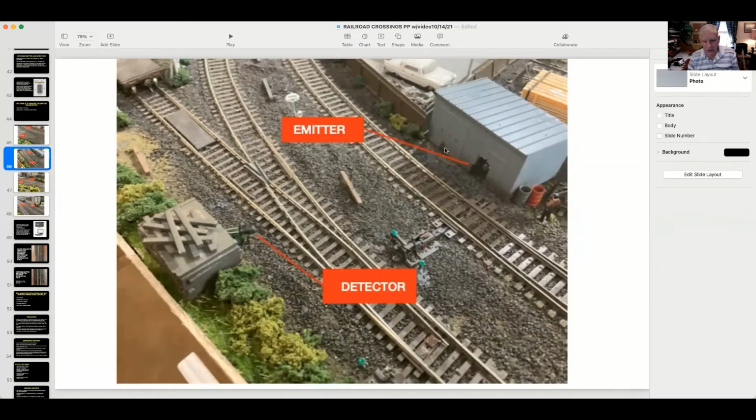And here's one where I've got the emitter. I cut a little hole in this line side shed, so it's projecting through. And then what I did is I built a tie stack, but I made it hollow in the middle, so it covers over the circuit board, and then the detector is just kind of sticking out. And again, the aisle is out here, so the viewer is not looking in and seeing a hole in the end of this because it's at the wrong angle.